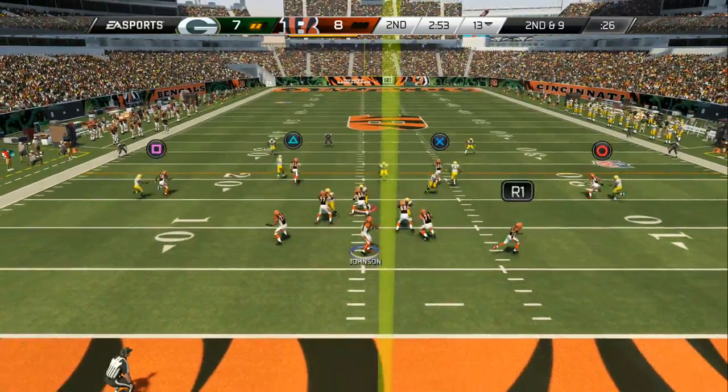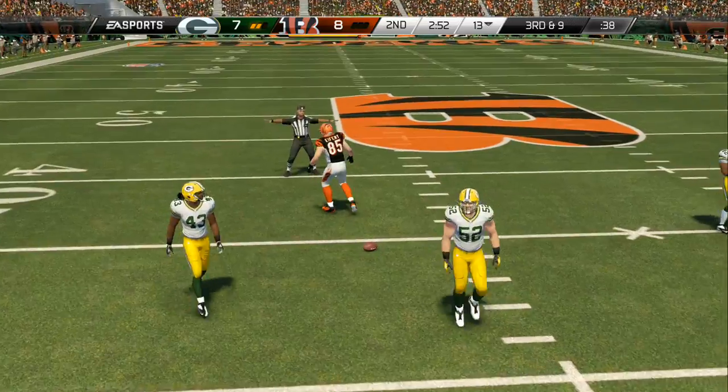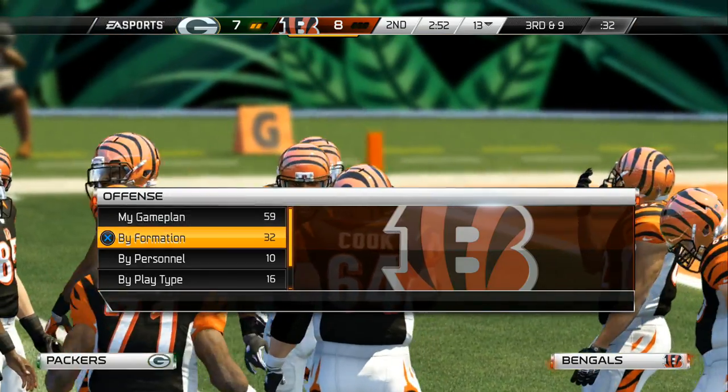They'll go shotgun here. Looks to his left. Here's the pass, and it's broken up incomplete. Good job by the linebacker just watching the quarterback, reading his eyes. He made the move at the right time, and he knocked the pass down.